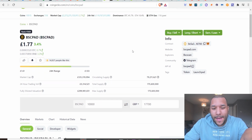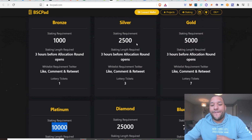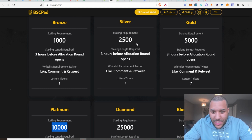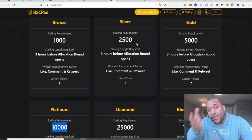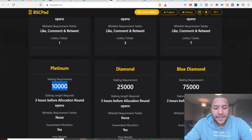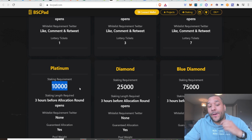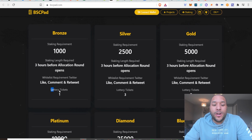If you look at BSC pad, when you go onto their website, in order for you to participate for a guaranteed allocation, meaning if you want to get MetaVPad on the BSC pad, you have to have a minimum of 10,000 tokens or 10,000 coins of BSC pad. That's for a guaranteed allocation because you can do cheaper ones. You can get 1,000 coins, but that's a lottery ticket.